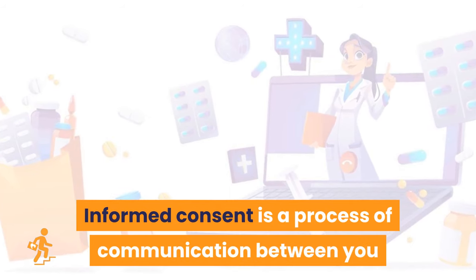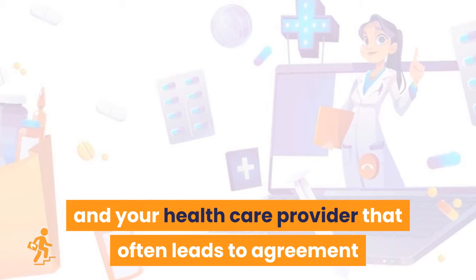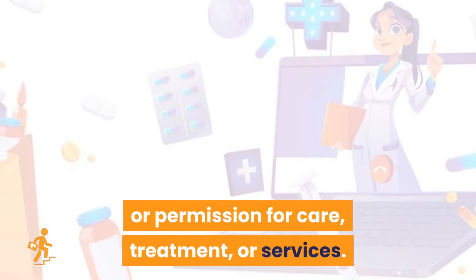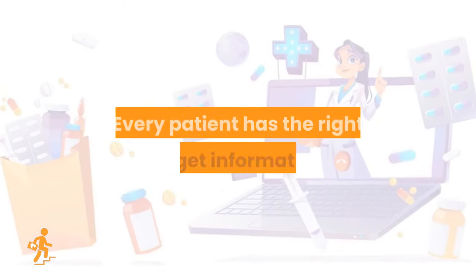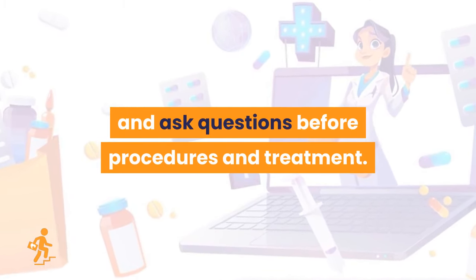Informed consent is a process of communication between you and your healthcare provider that often leads to agreement or permission for care, treatment, or services. Every patient has the right to get information and ask questions before procedures and treatment.